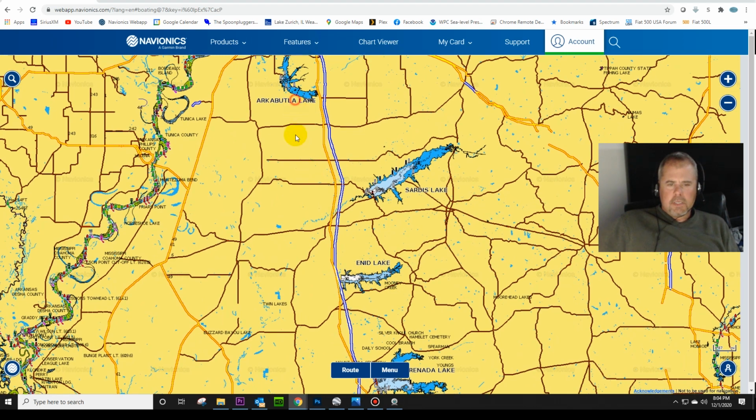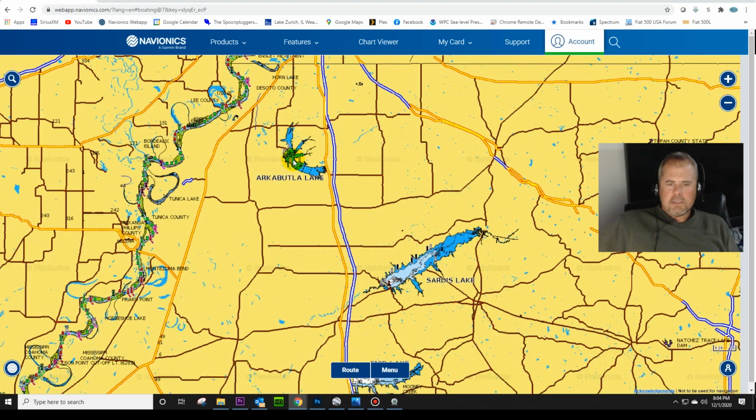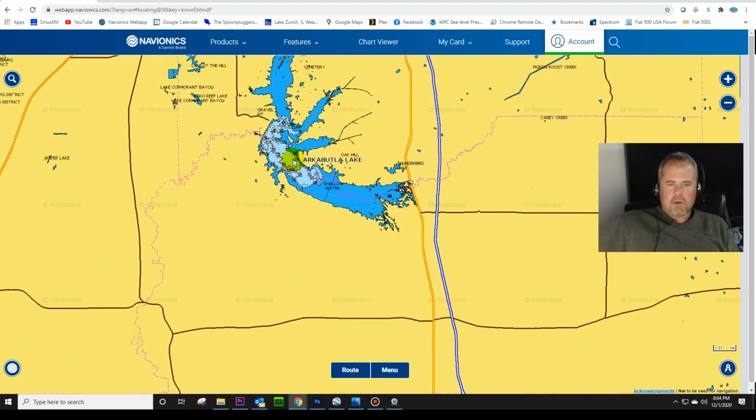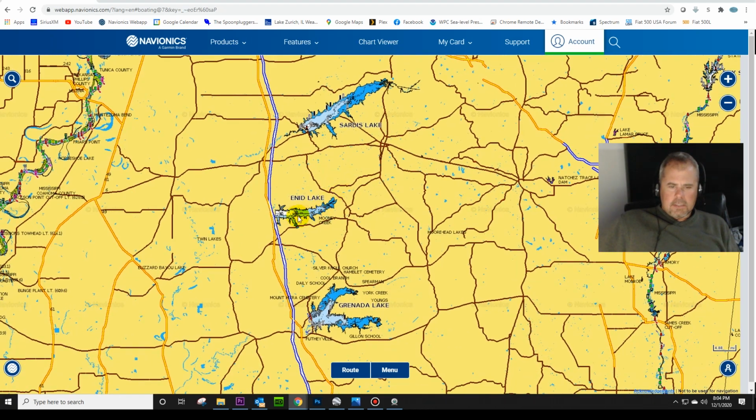We did spend about half a day on Butler Lake on our last day going home. Didn't see anyone fishing for bass there. That was all crappie fishing. But let's get back to the lake.